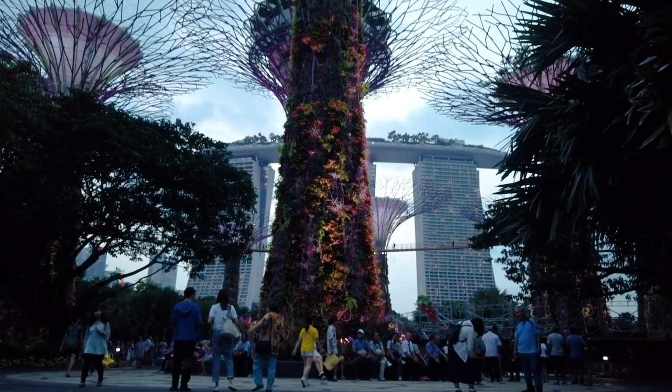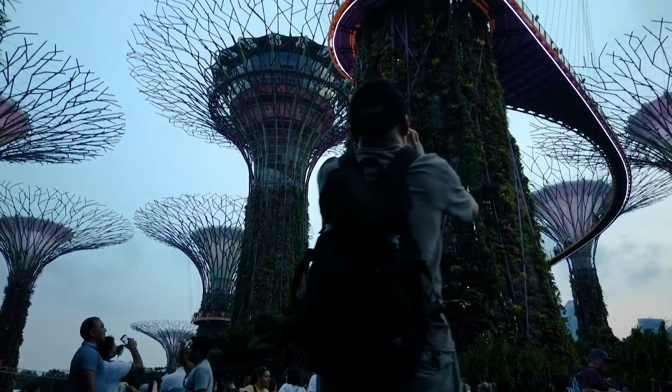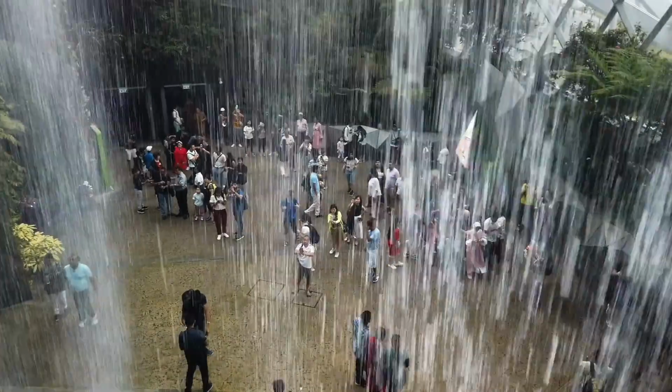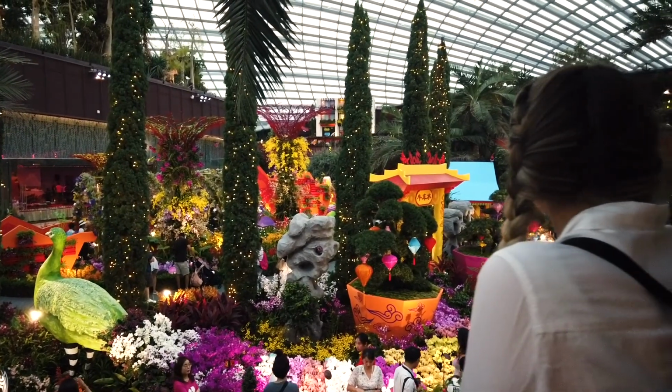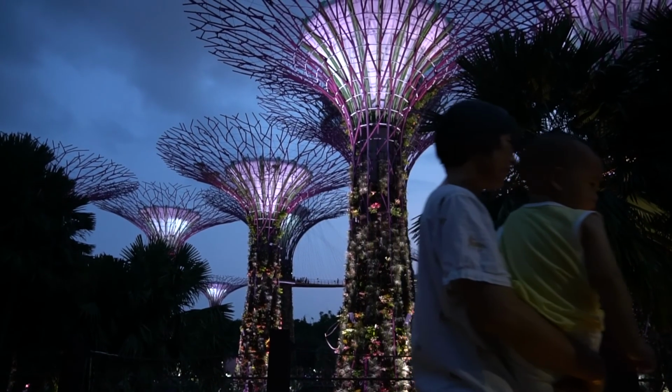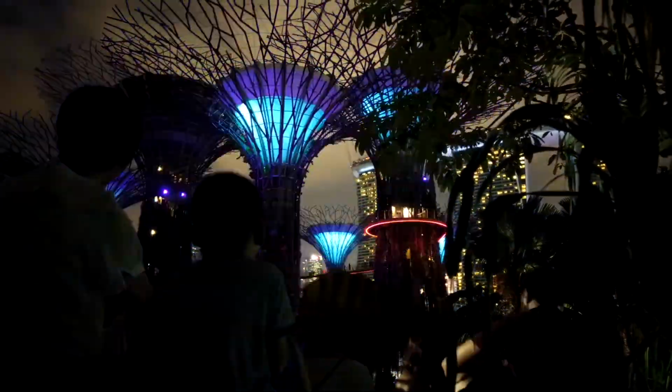And every time I go back and I do it again, because even though it's a major tourist attraction, it is awesome. And I love nature and plants and gardens and all that kind of stuff, so it really appeals to me. Matt and I absolutely love wandering through the cloud forest. It is so beautiful, and the flower dome is stunning as well. We try to time our run to visit in the late afternoon so that once the sun goes down, we can head over to the Super Tree Grove and catch the incredible light show.